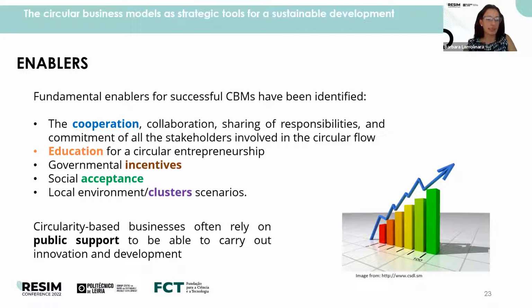We also need to educate companies and entrepreneurs about the circular concept. We saw that when there are governmental incentives, it is much easier to go circular. So companies can start to go circular thanks to projects and incentives. And as well, we saw that somehow it's important to have social acceptance.